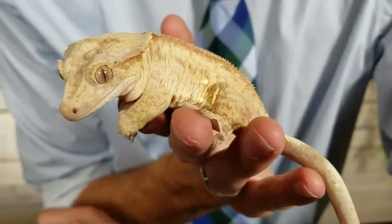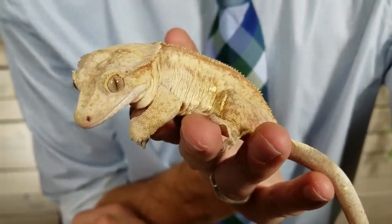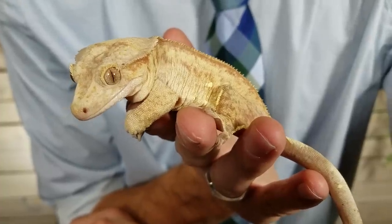Crested geckos need few, if any, live feeders. As juveniles, usually they'll take some feeders. As adults, they might take it as a treat every now and then, but mostly what they're going to be eating is crested gecko diet, which is a powder that you add water to, and that is fantastic because it means you don't need to make special trips to the pet store very often for your crested gecko.